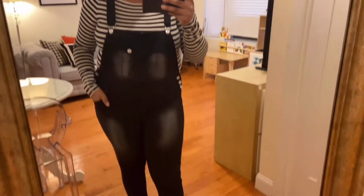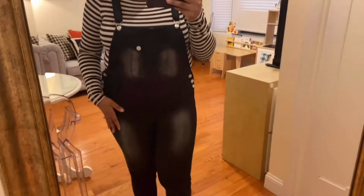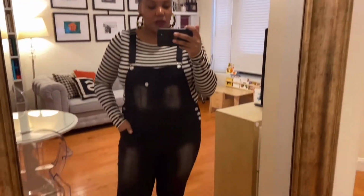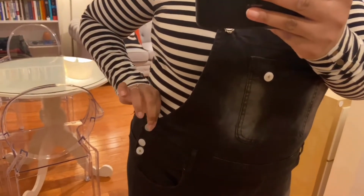Now, in terms of quality, this denim is a nice thick, substantial denim. It has a lot of stretch, which I think is part of the reason why I like the fit so much. They're not tight, but they're figure flattering, because overalls can have you looking like a farmer, but these don't do that. I think they show off my curves nicely. But one thing that was kind of a bummer for me is that one of the buttons popped off.